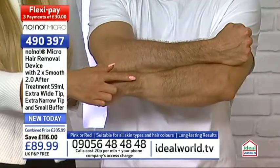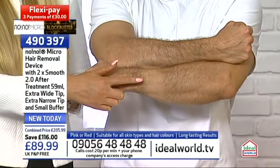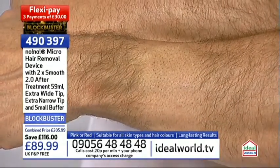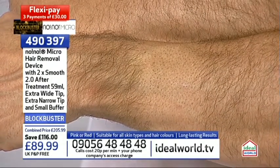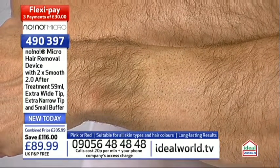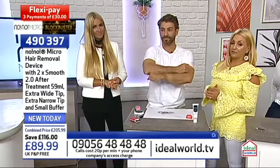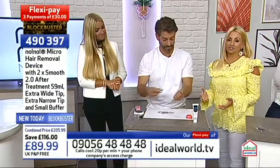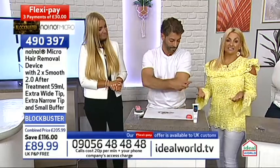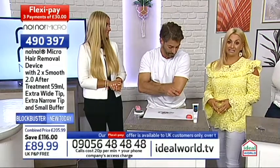Do you mind just holding up your arms for me, Bernardo? So you can see here what an absolute difference. That's the area that he has been targeting. And like Sally correctly said, it's thicker, it's coarser, but look how well the Micro by No-No manages to remove that hair. And, of course, don't forget with us, you're getting a lot bigger package than you'll be getting elsewhere, and we are a lot better on price. That's why I'd say if you're going to do it, then it's definitely now.